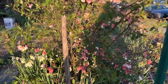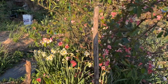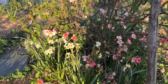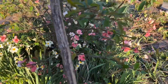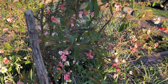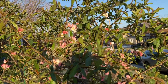This is the quince. It tends to get two sets of blooms, one really early and another set really late, and that way it guarantees survival, and we're really happy about that. It's a beautiful bush right now, but eventually it'll be a tree. Last year it gave us fruit for the very first time, and because it has thorns, the deer tend to leave it alone just fine.